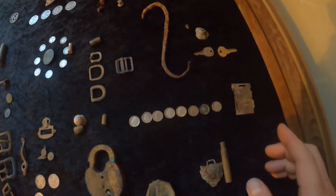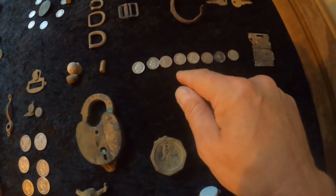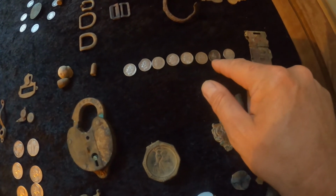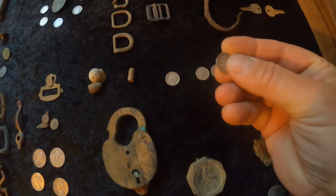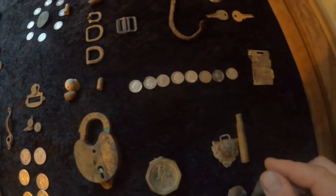Let's see. These are the dimes that I found there. I found 1, 2, 3, 4, 5, 6, 7 Roosevelts, 1 Mercury dime. All in decent condition. This one's got a little clip on it, but all readable dates.